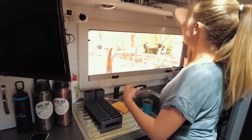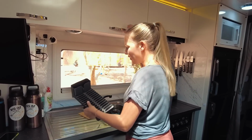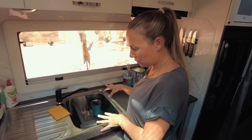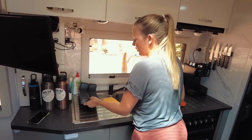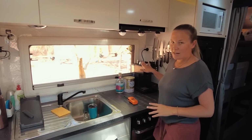You've got a bit at the back for your cutlery. The other thing about this as well: when we're travelling, I fill up the sink and put lots of stuff in the sink. I've got a special sink holder which I'll show you when we get there, but this fits in there as well. So everything fits into the sink, everything kind of interlocks and works. So that's that. Moving over, we've upgraded our coffee machine.